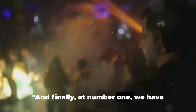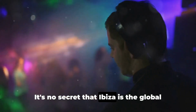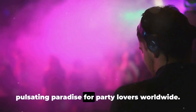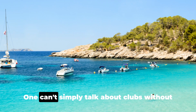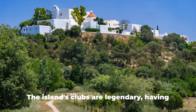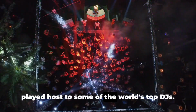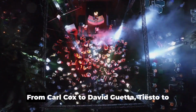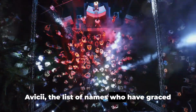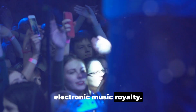And finally, at number 1, we have Ibiza's world-famous clubs. It's no secret that Ibiza is the global capital of electronic dance music, a pulsating paradise for party lovers worldwide. One can't simply talk about clubs without mentioning Ibiza. They're practically synonymous. The island's clubs are legendary, having played host to some of the world's top DJs. From Carl Cox to David Guetta, Tiesto to Avicii, the list of names who have graced these stages reads like a who's who of electronic music royalty.